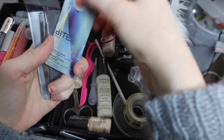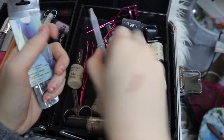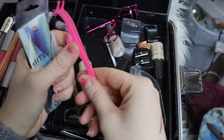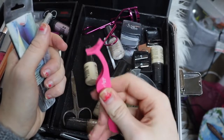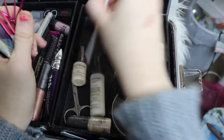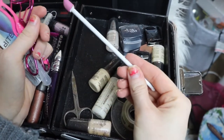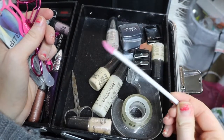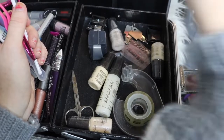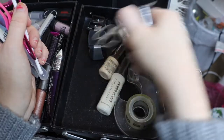I've got a Bite Beauty lip gloss sample that I just threw in here because I love these. I've got an airbrush gun cleaner. These are my Lily Lashes lash applicator tweezers. I love these. I've got my handy dandy lash curler here. This thing's really neat. I got this at Walmart, and this is actually for almost empty bottles. You just scrape the product out of the bottom. I've got some sharpeners in here, the keys, 1 set of keys, and then some tape and some eyebrow scissors.